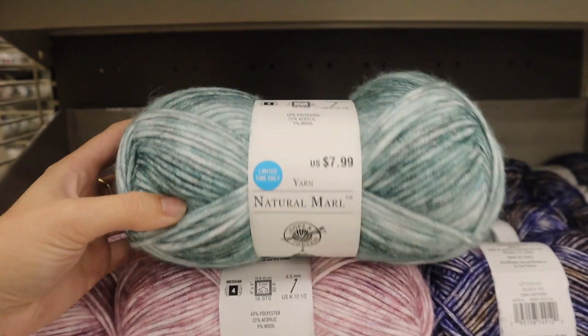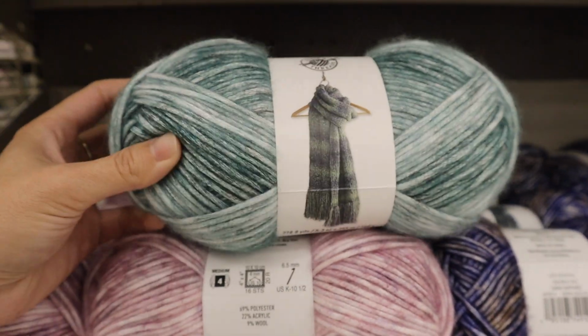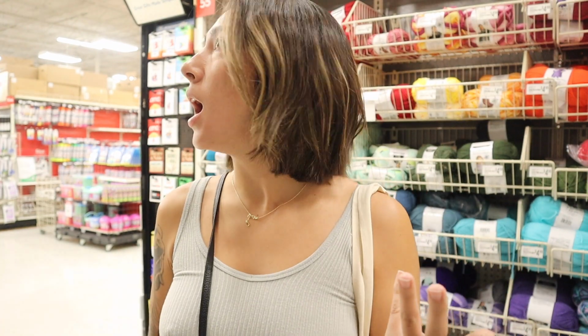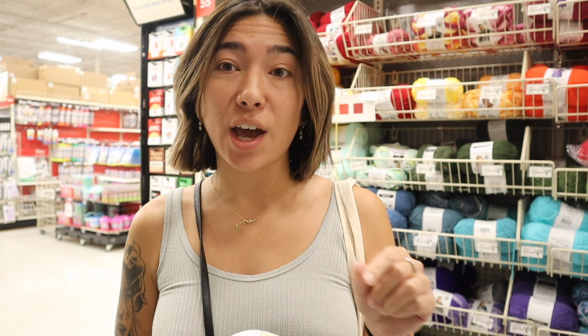Oh my gosh. This is stunning. I look so bad right now. Please just disregard how I look. I'm having so much fun at this new Michaels just because they do have different lines of yarn that I haven't seen yet at home.